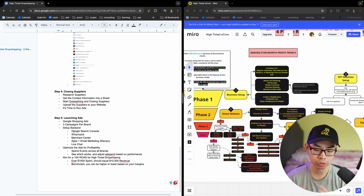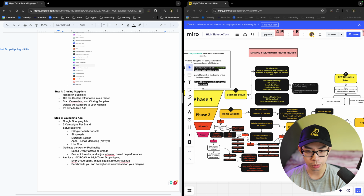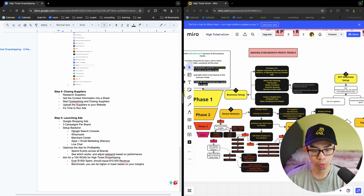Spend evenly across all the brands, see what works, and adjust the ad spend based on the performance. If there are low performing brands, we want to reduce the bids or cut them off. If there are high performing brands, we want to increase the bids and take up more ad spend and make more sales for that brand that's already proven to sell.